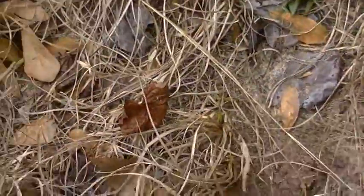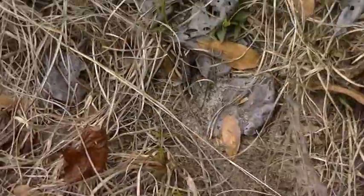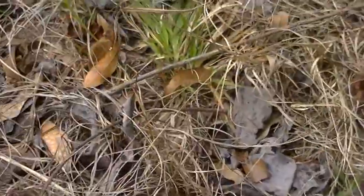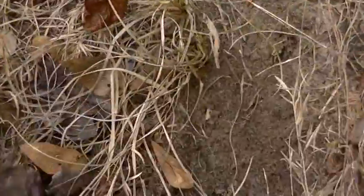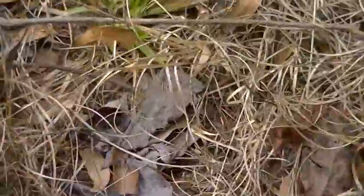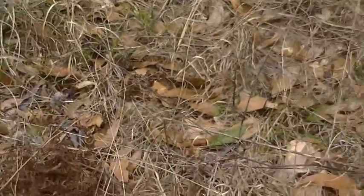Here today, we'll try to spread out some partridge peas and things like that. We need to grow them for some of the wildlife here. We're going to plant partridge peas right here. Throw some to the ground here. They'll plant themselves. A nice spider there.